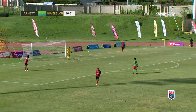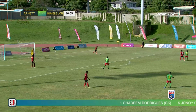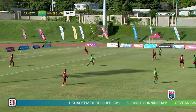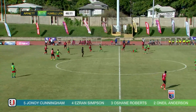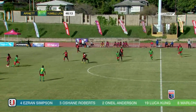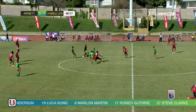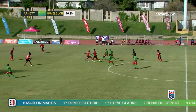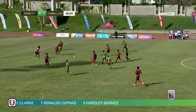So, again, looking forward to seeing Arnett continue this bright play. There has to be a third goal in this fixture, right? Surely. So far it looks like it would be coming from Arnett, but on the counter, this Humberline team cannot be taken lightly.